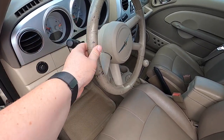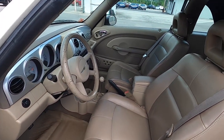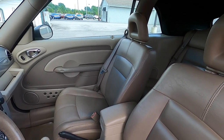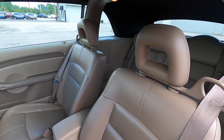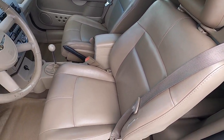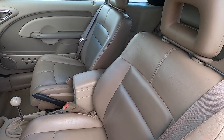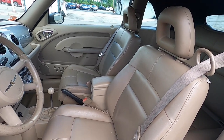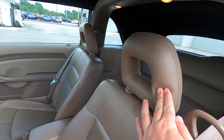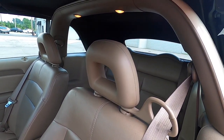This is a leather wrapped tilt steering wheel. And inside, of course, we do have the pastel pebble beige leather interior. Overall, the seats are pretty comfortable. They're nice and supportive. However, they do lack some lateral support. You have a cushioned halo style head restraint, seatbelt guide.